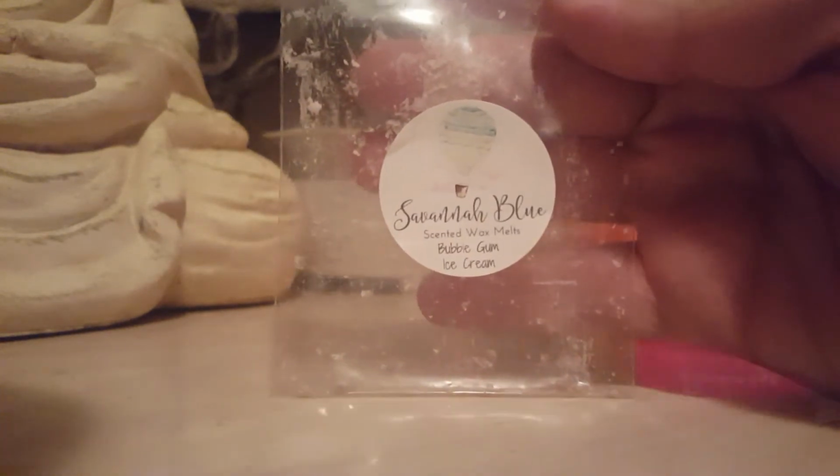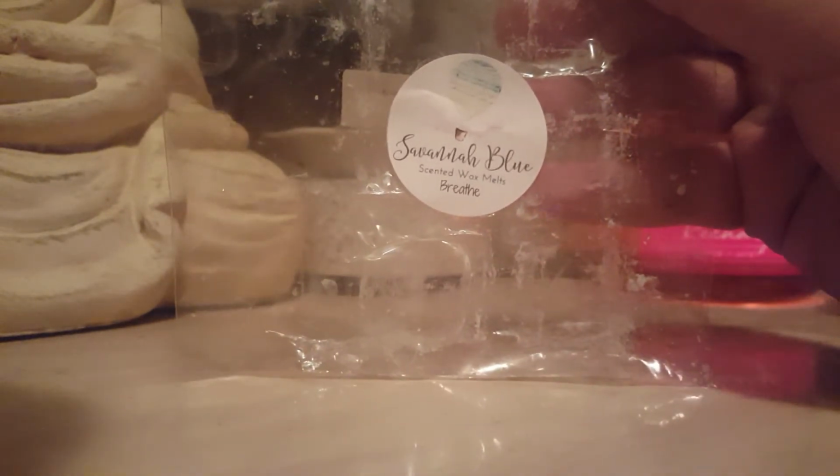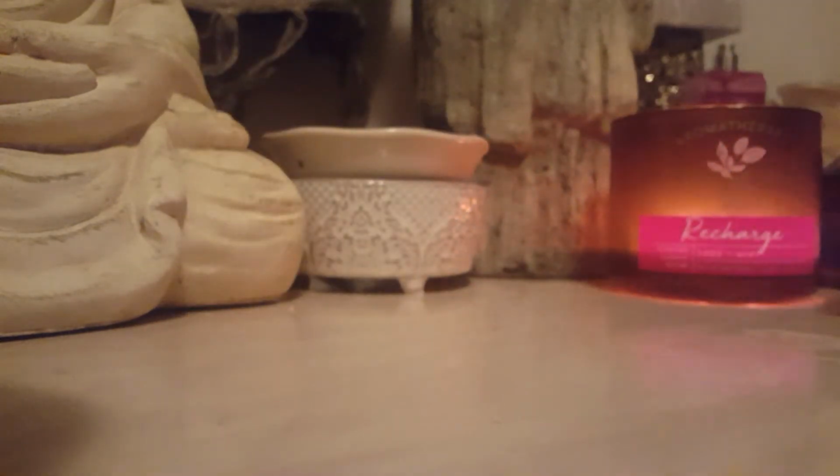Bubblegum Ice Cream, a nice creamy bubblegum. All her bubblegum scents throw pretty well. Breathe is peppermint, I think. Peppermint, eucalyptus, and spearmint. This, of course, was either an after-work melt or a bedtime melt.